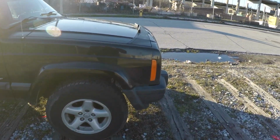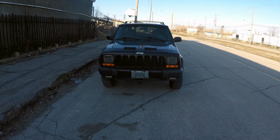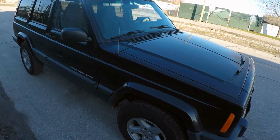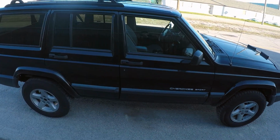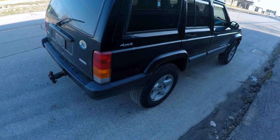By the time I'm doing this video, it's been a year that I've had the car, and I'm going to show you a couple of modifications that I've done to it. This car comes with a 4-liter bulletproof engine, a 4-liter straight 6. It's literally the best engine out there in any car. I've seen some of these cars with 500,000 miles plus.